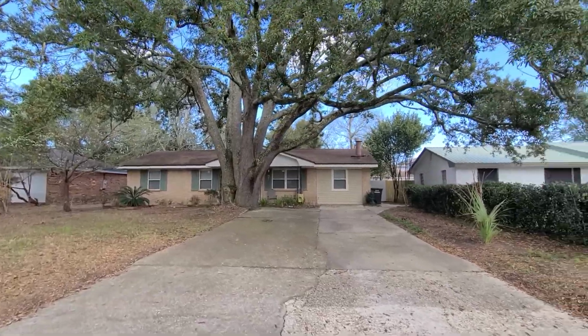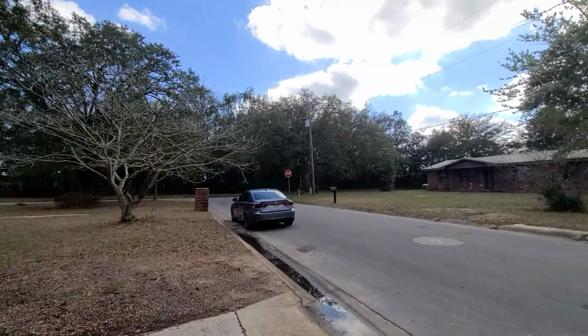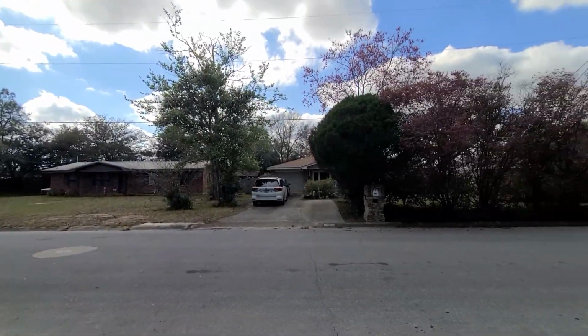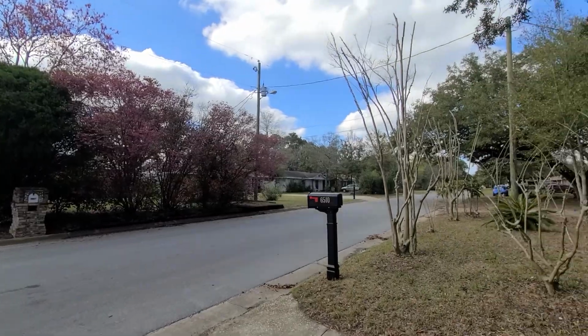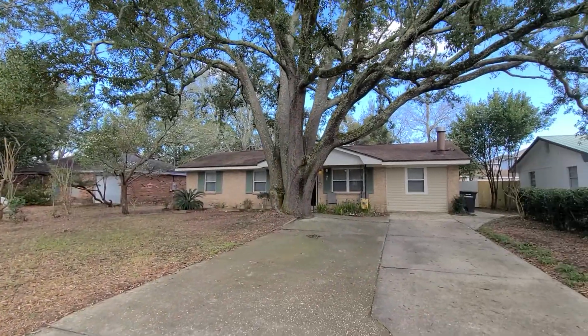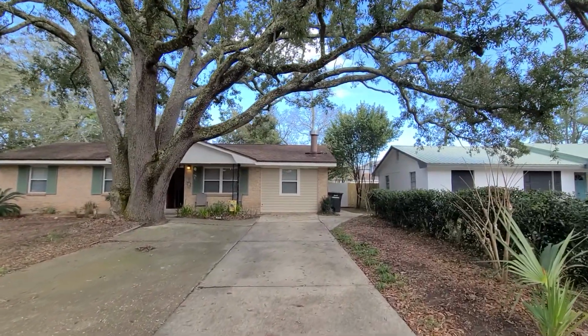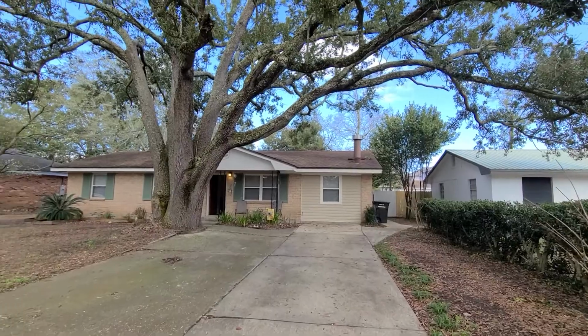Welcome to 6510 Allyn Way in Pensacola, Florida. This is a 2-bedroom, 3-bathroom home. It is 1,352 square feet, and we are conveniently located less than a mile and a half to the Cordova Mall as well as the hospital. We are also 1.3 miles from the Pensacola International Airport, so a wonderful location here.